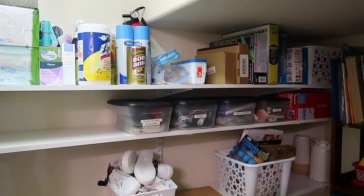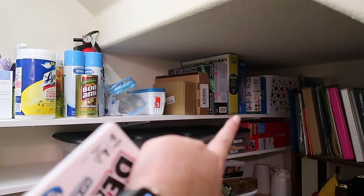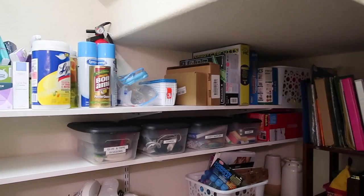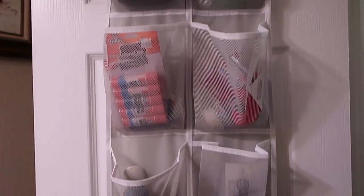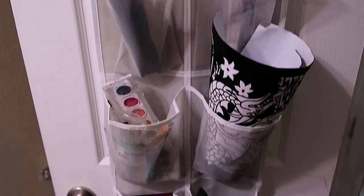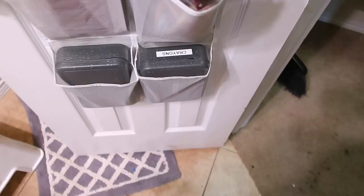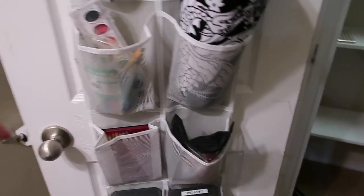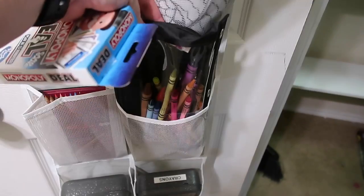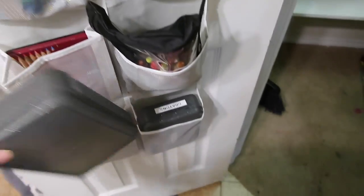Stuff with small pieces, or like our STEM kits right here that need all the pieces to stay intact so that they function. I also want to show you our door here with all different sorts of little supplies. I think it will be fun. These are actually empty. I usually put fresh markers in every few months. This is my crayons. Here are my crayons.